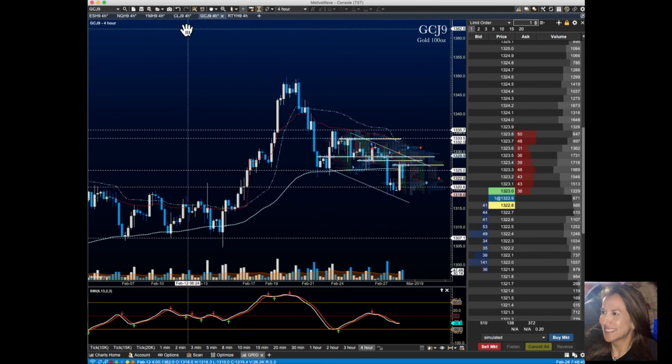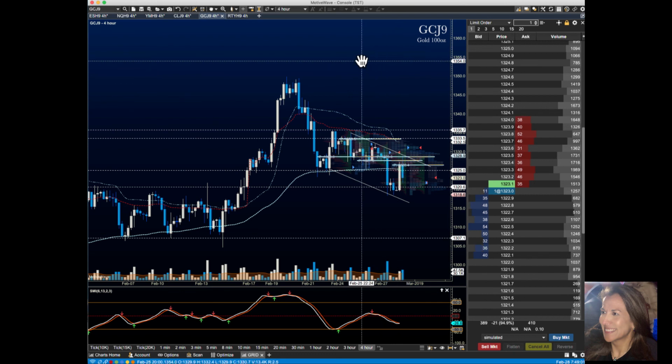Okay, so what are my thoughts today? Potential blow off top to the upside, but clearly exhaustion patterns across the board and a very likely sideways motion today until we figure out what in the world is going on with the traders and where they're sitting waiting for the breakout.